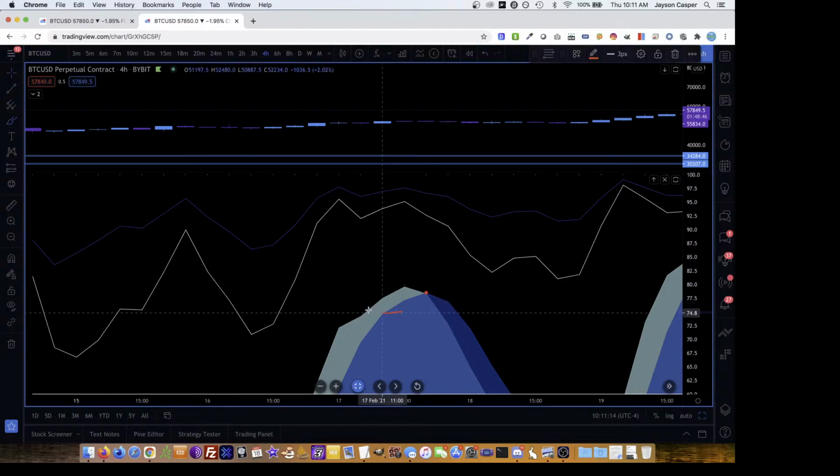So before you see the red dot print, you can tell when it's curving over. That's where you would look to exit the trade. You can tell that momentum is about to end.